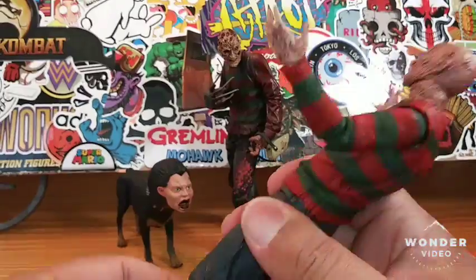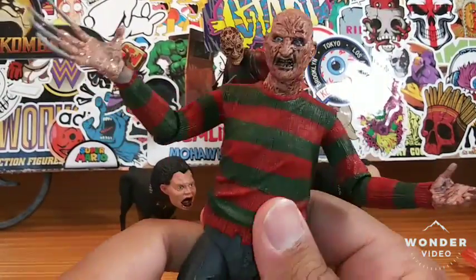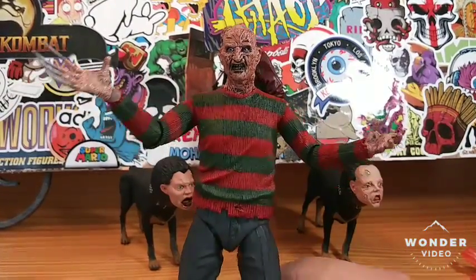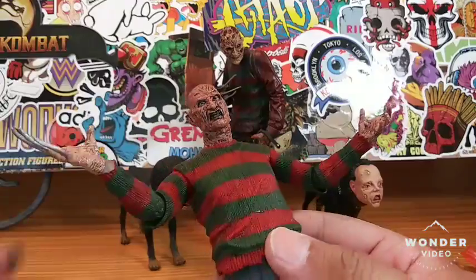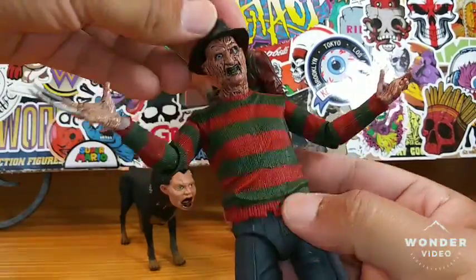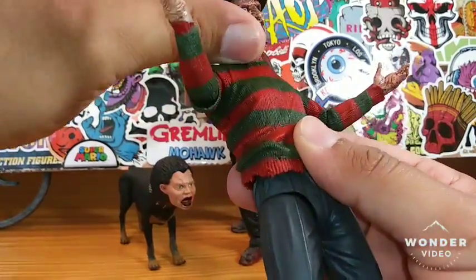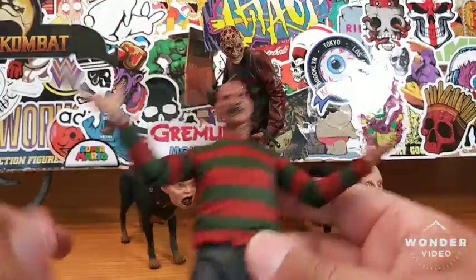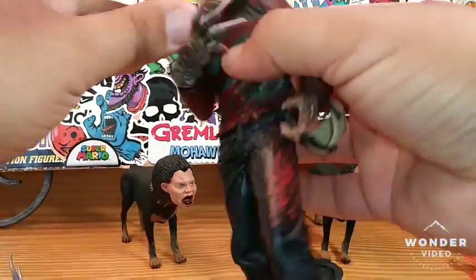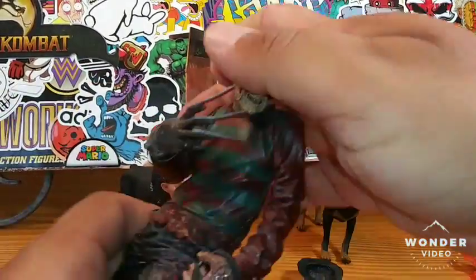So there you guys have it. There was my little review of Freddy from Nightmare on Elm Street 2, Freddy's Revenge from NECA Toys. And if you want, you could put on this Freddy's hat for the Movie Maniacs version. If you wanted to, put on this hat for this one. Either way, they still look awesome, with the black or the brown hat.